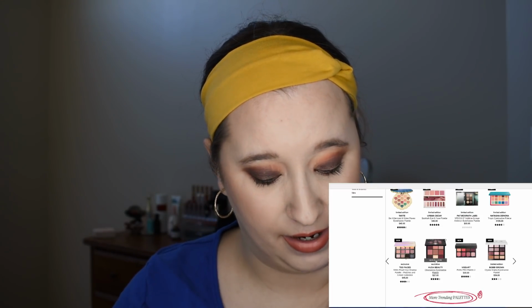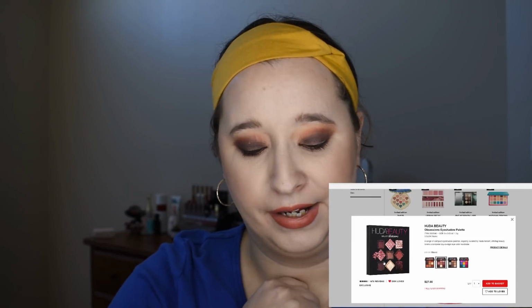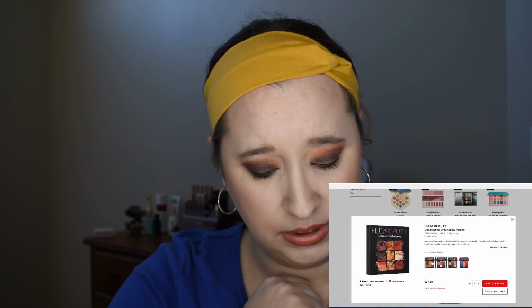Moving on down, we are going on to the Huda Beauty palette, and this is the Obsessions. The Obsessions are a good option. They're $27, you have 9 shadows. I'm not saying anything bad about these guys because I've had my eye on that one, that rosy one, for a while. I haven't done it though, even though it's pretty.